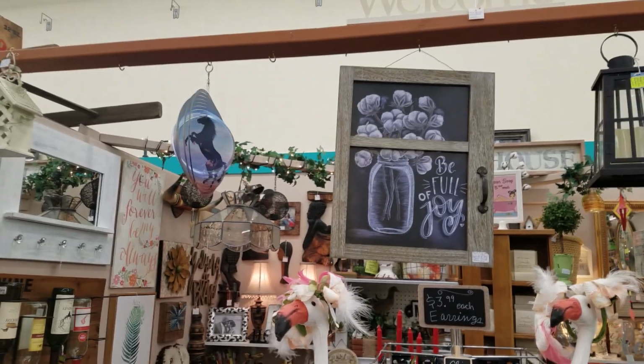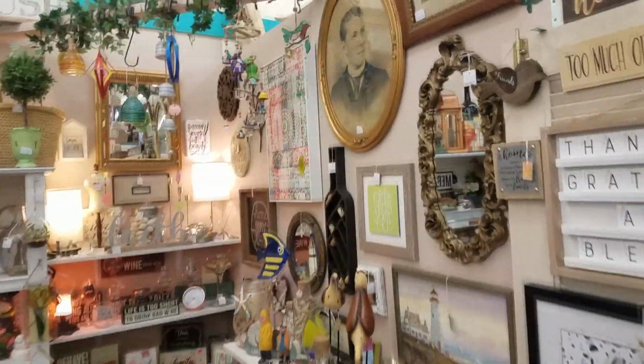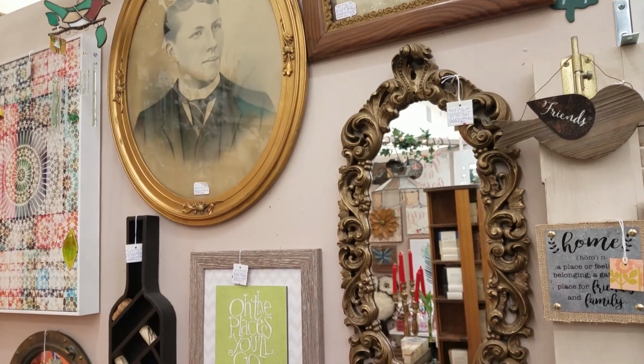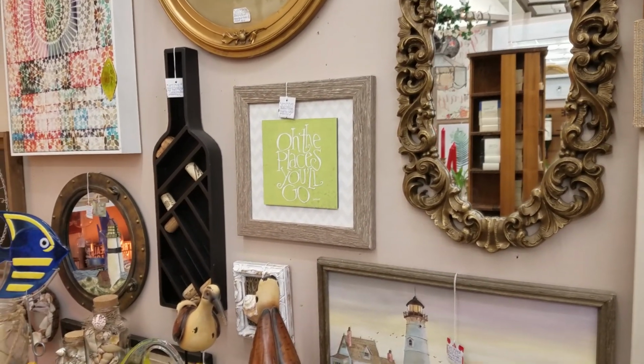And then I have some stuff hanging up here. I'm going to bring some more out. I had a clearance sign hanging up, so I didn't have much merchandise hanging up. And then here's my wall. A lot of these finds you will recognize from all the different places that I've gone, thrift stores, etc.